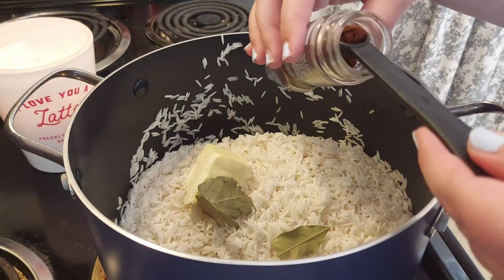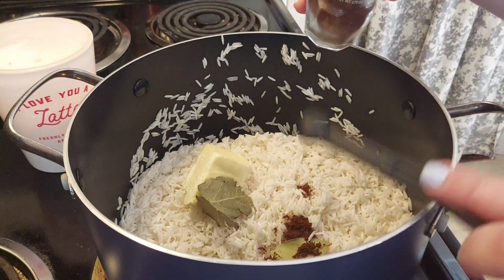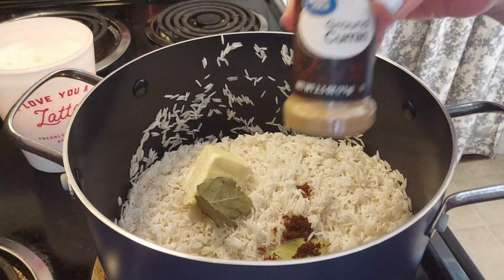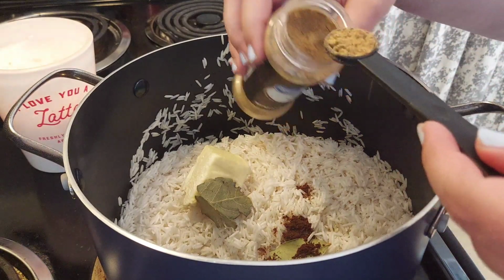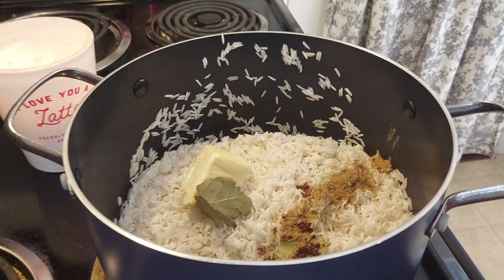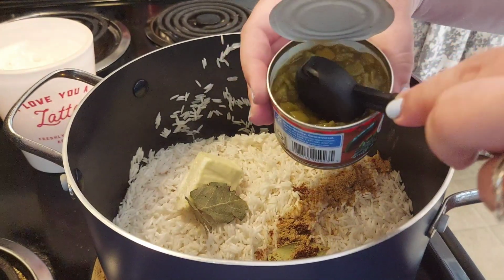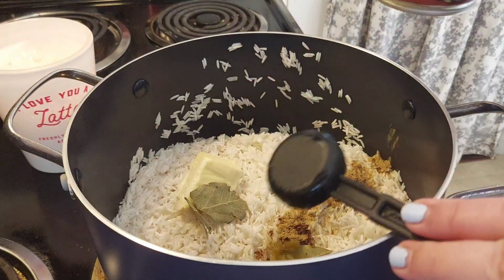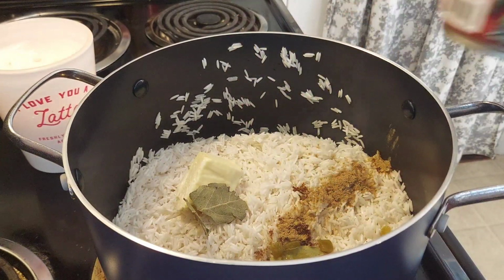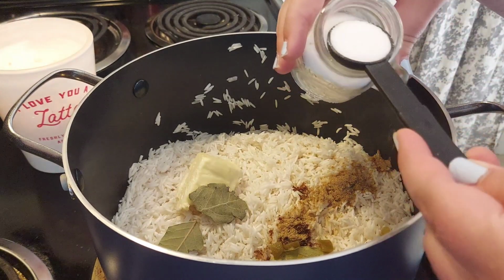As you saw, I rinsed my rice until it was clear, and then I let it soak for about 30 minutes with just some water on top. Then I drained it off and started adding in my spices. I added in my marjoram here, my bay leaves, my cloves, my cumin, and a little bit of green chili as well. This rice is so fragrant as it's cooking and it tastes absolutely delicious. I can attest because I've already had it 2 or 3 times.